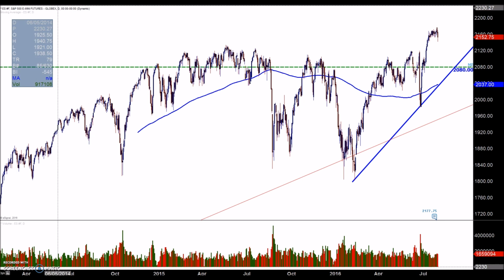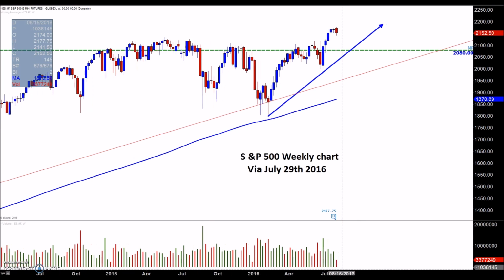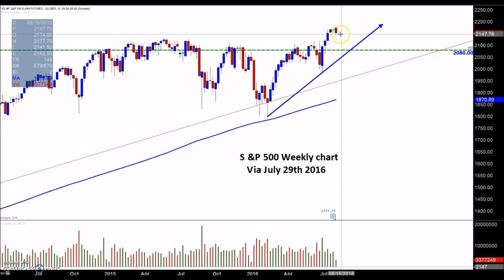Again, if you look on the weekly, they just gave a break of that 2151 that I stated yesterday. And looking at here, you could see that this candle is well from being closed. So we'll continue to watch. And this would not be where I would look to go long anything. Again, the weekly will give you more perspective on where we're looking to go.